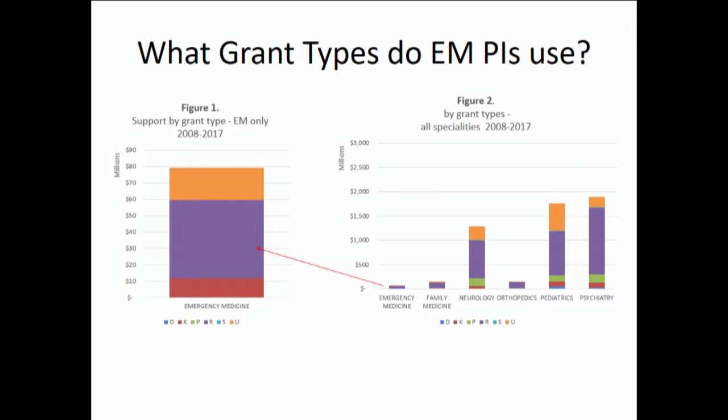Now, let's just get the terminology clear. So K grants are training awards. Have any of you applied yet for a K award? Show of hands, anybody? Yes?